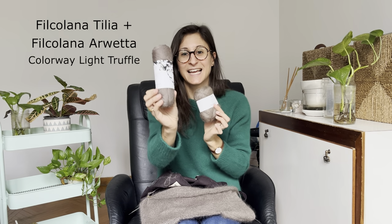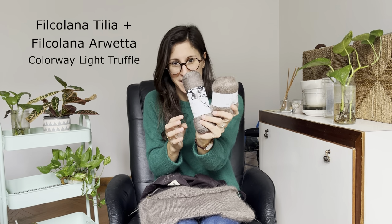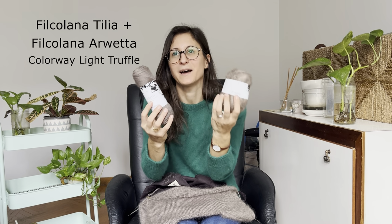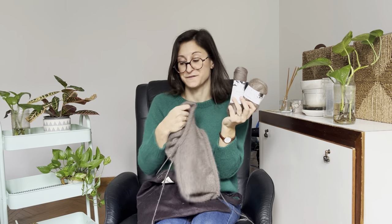The yarn I'm using is Filcolana Tilia and Arwetta. This is in the light truffle colorway, which just reminds me of good things. Just like if you think about truffle, I don't know, my mouth is salivating already. And this is giving me a very, very soft fabric.